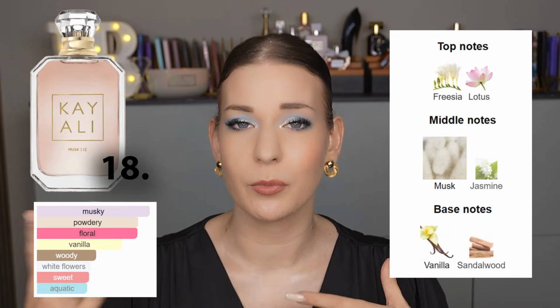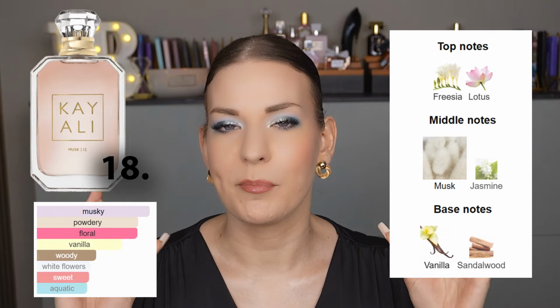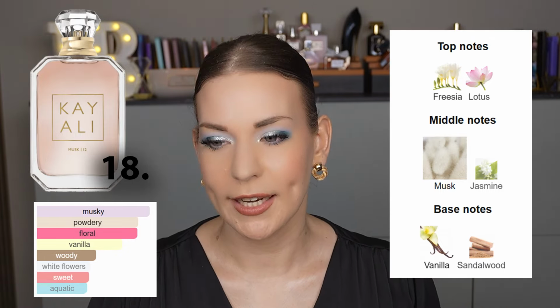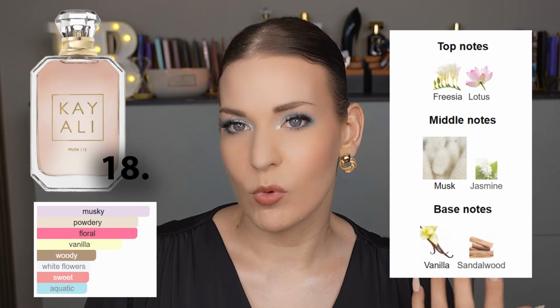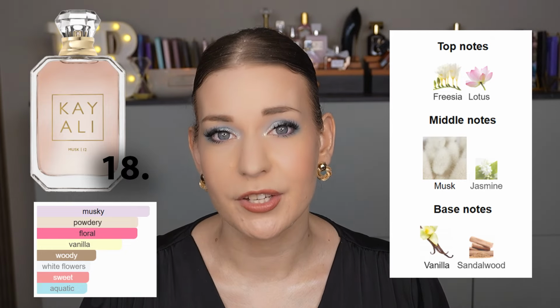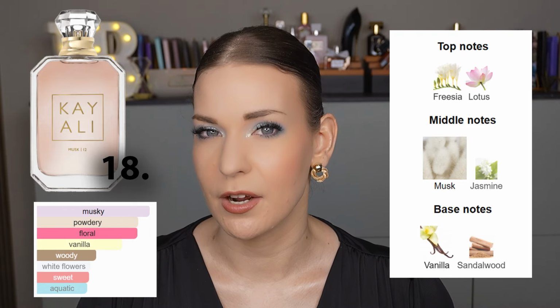Not in my book because it will neutralize the other scents, but I really love some musk scent, and I would love to have that one in my collection just to warm up my skin and maybe add, after a few hours, a new scent over it. So it will warm up and you will have some base notes in there.